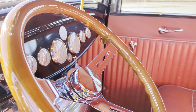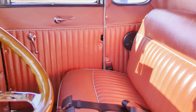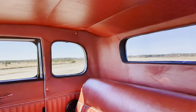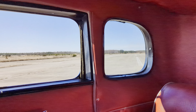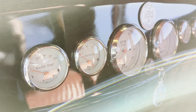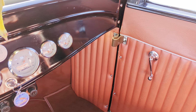Love this wood steering wheel too. Just beautiful. Dolphin Gauges? Yeah, Dolphin Gauges. The seat was not reupholstered but restuffed because the foam was going bad. And it's all new carpet front to back. So vinyl seat, vinyl door panels. All vinyl. It wears well. Pretty cool. Man, what a pretty car. Very nicely done.